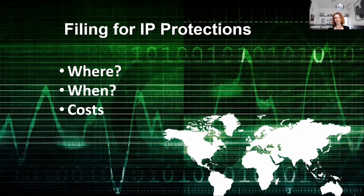Now, in discussing when, and this is in particular to trademarks, you'll want to think about where you're going to file. In order to be able to protect your trademark, you need to be using it in a real and substantial commercial context. So you'll want to make sure that you're filing it at the time that you're ready to use it.